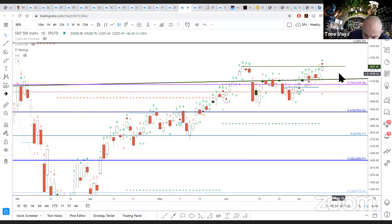I have been trying to time the short, and I got out of that short at this blue line because I was shorting near the top, and then I doubled down over here on my short, but I anticipated it to go significantly lower. It did not. So I was forced to get out of my trade with a stop loss. I did not have the stones to go long.